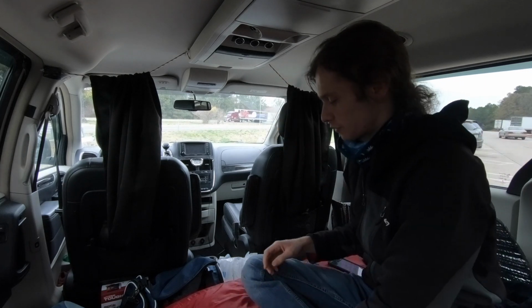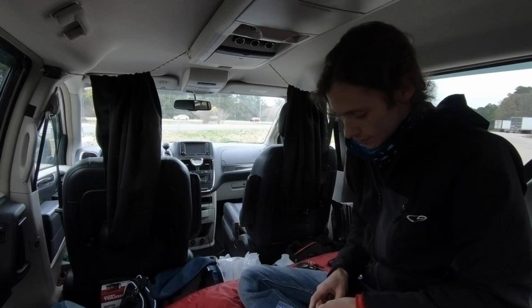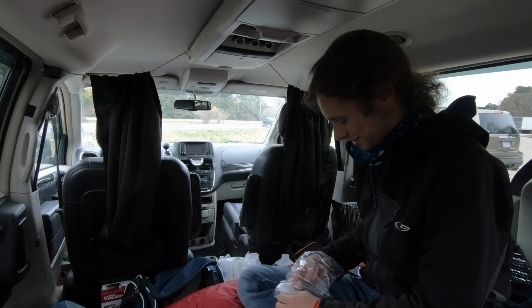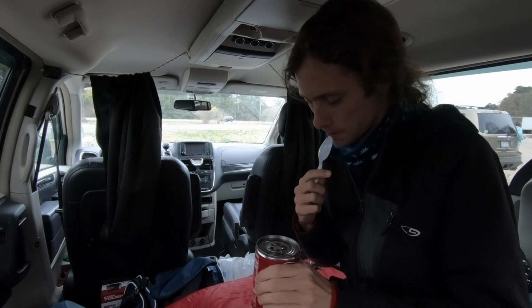So when you're freezing to death in a tent and you eat that, it makes you feel like you're not freezing to death, even though you still are. So that was my first experience with this particular soup, and ever since then I've been getting it. Yeah, I'm looking forward to having that counter space. It's gonna make this a lot easier.